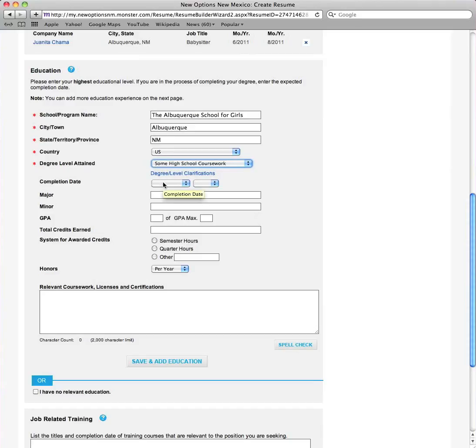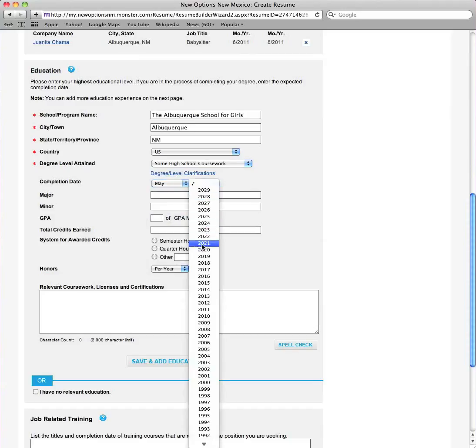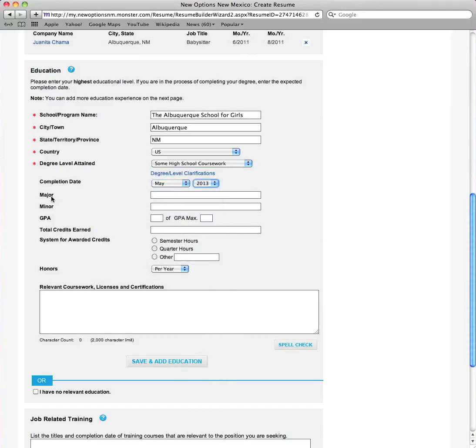But I am intending to graduate about 2 years from now, so that would be May of 2013. Major, minor, those are things that really apply only to college level students, so I'll leave them blank. GPA. Well, my GPA isn't all that great. Say it's a 1.7 out of 4.0. I have two choices here. I can either put down 1.7 or 4.0, or I can leave this section blank and let my work key scores, which are pretty good, speak for themselves. So I'll do that. Total credits earned, that's something for college. System for awarding credits, also college, leave those blank.